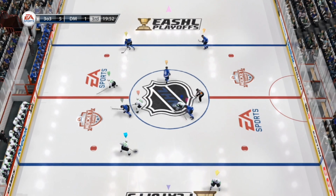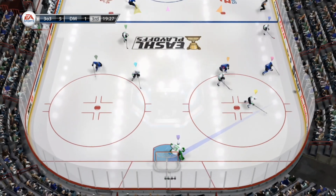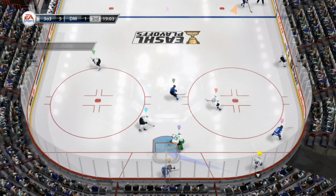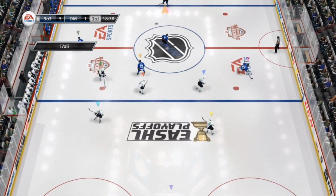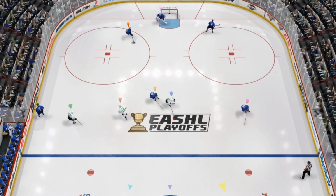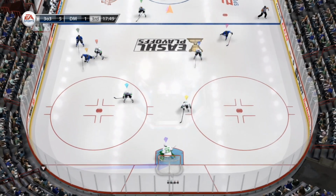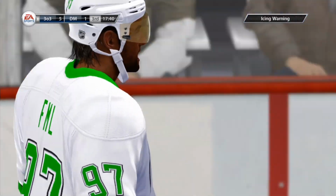Here we go, period number three. Freeze that puck up in the neutral zone. That puck was up for grabs. He's got it. Defense is on him. Clearing attempts, hits the teammate. There's the whistle for the icing as the player touches that one up.